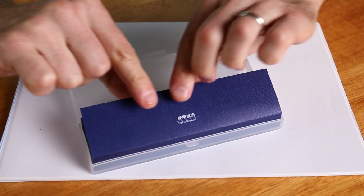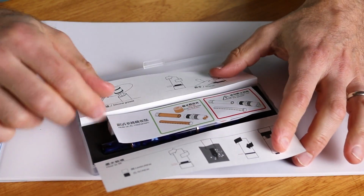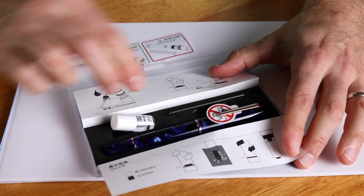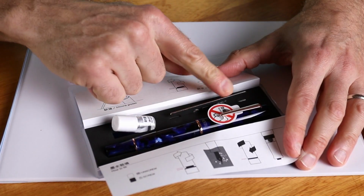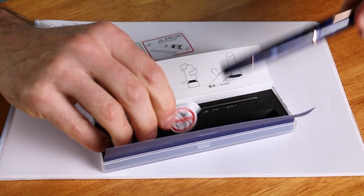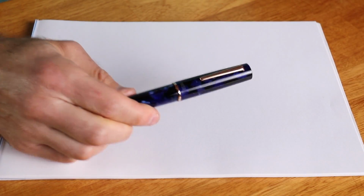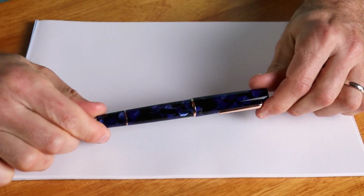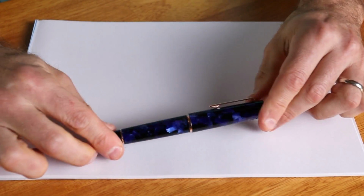We have this really nice feel actually on the user manual there. We've got some instructions here. We've got silicone gel. We've actually got a metal tool in this pen as well, not a plastic tool. And here's the pen itself. I am pretty excited about this. Let's throw all that gubbins to one side over there, and let's take a look at this pen. It's big. It feels chunky actually.